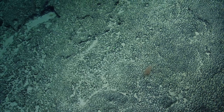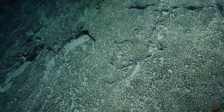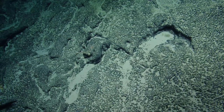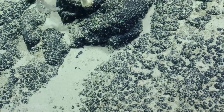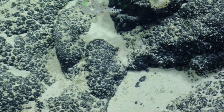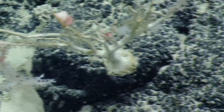That's a good reward. Chrysogorgia. Yep. Tunicata. It's a little different. Could be a primnoid. Is that a mini flytrap? Venus flytrap, yeah. And what is this white fuzzy bit? Oh, wow, that's really interesting. A sponge growing on a coral?